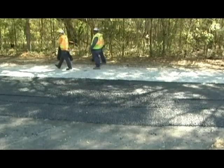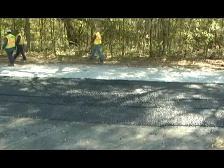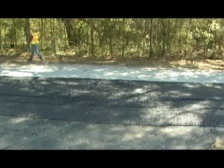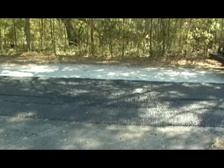A lot of times you're going to see longer life with the porous. It's designed for specific applications to get the stormwater off. It doesn't have quite as much structural component, but it's still going to be a long performing mix.